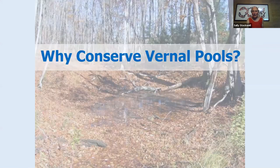So why should we conserve vernal pools? In addition to being really important breeding habitat for the species that I've already talked about, these vernal pools provide a tremendous amount of food for many other species of wildlife. So I'm gonna flip through some, let me just show you here.